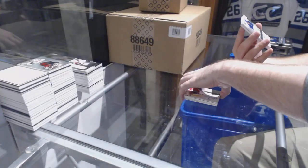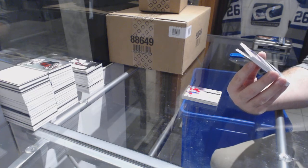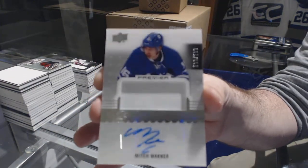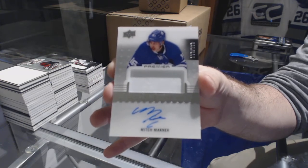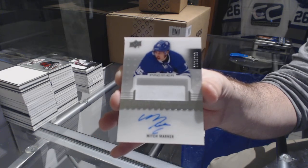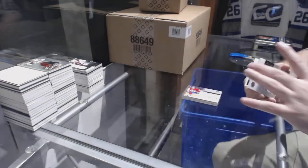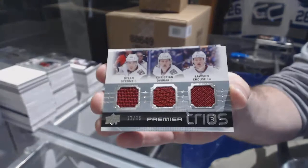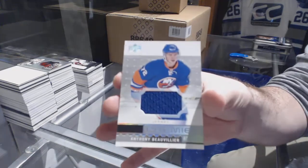Well, I definitely picked the right boxes. Number to 199, rookie patch auto short print for the Maple Leafs, Mitch Marner. Rookie patch auto, Mitch Marner. For the Carolina Hurricanes, Strom Dvorak Kraus, number 75, triple jersey. And for the Islanders, rookie jersey of Anthony Beauvillier.